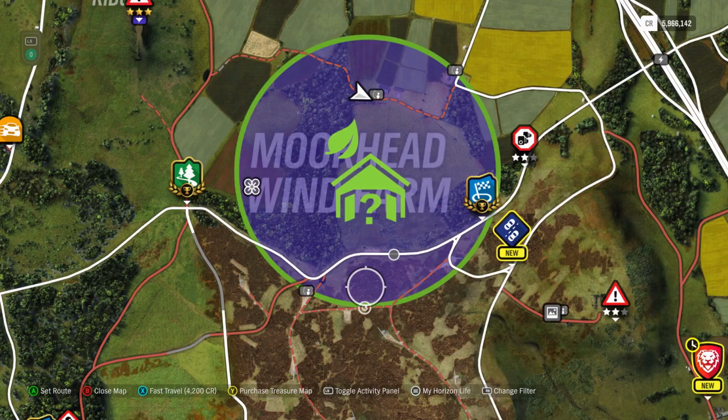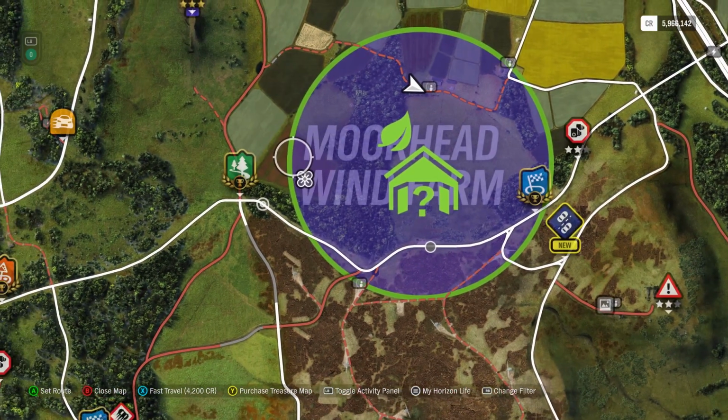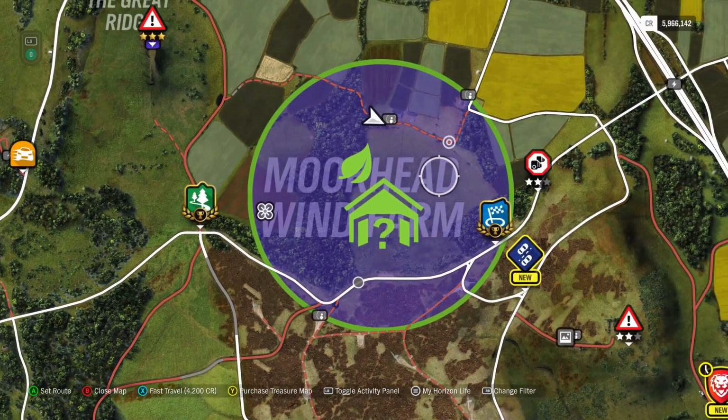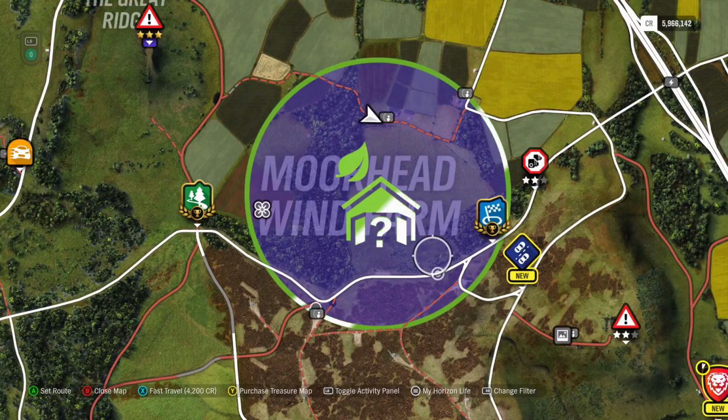Today, guys, I just got the notification for our brand new spring barn find. It is located over here at Moorhead Wind Farm, so I figured we might as well go ahead and maybe search for it because I have not yet found this car. But what I do see is it looks like there's maybe an old road coming down here, so we might have to go ahead and check that out. But right now, we're actually going to go ahead and hunt down this beast, see if we can find it.